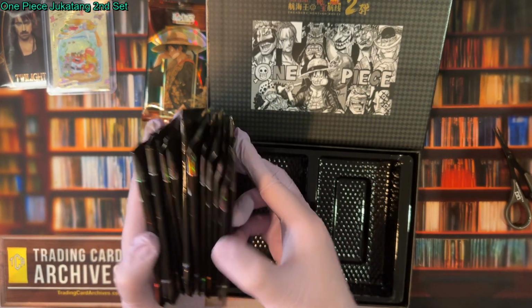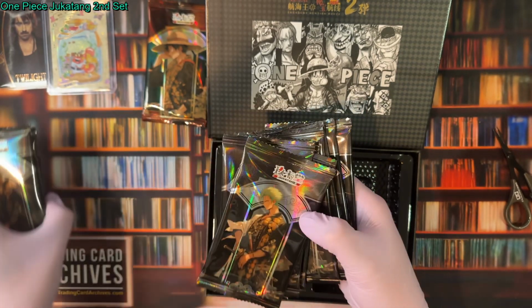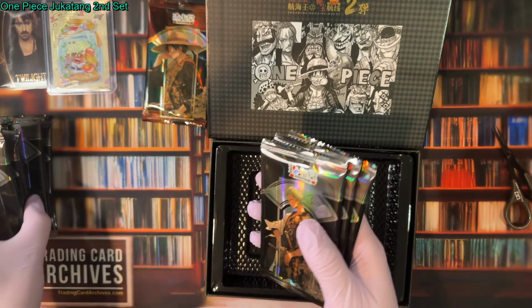And then let's see how many regular packs we're going to get. We're going to get 1, 2, 3, 4, 5, 6, 7, 8, just 10.